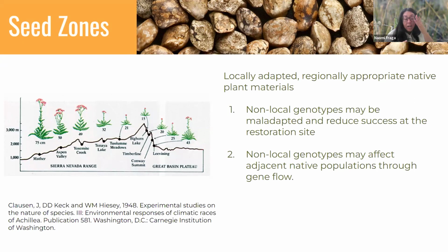And so there is a reason why many restoration practitioners still to this day focus on locally adapted, regionally appropriate native plant materials. But there are other ways of looking at it, and maybe there are different additional tools being developed that can help us ensure that in a changing climate, we're identifying the best seed for the site.